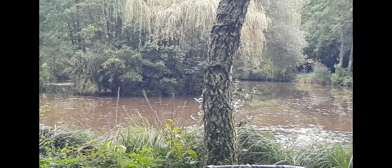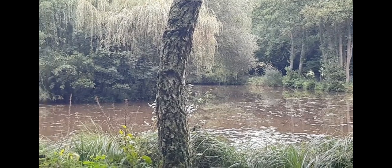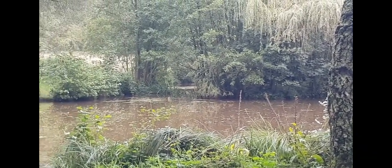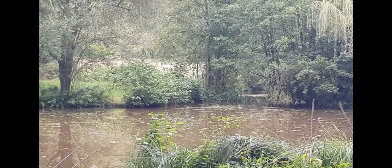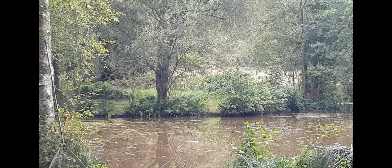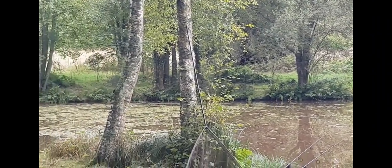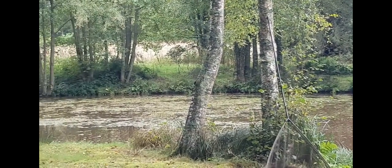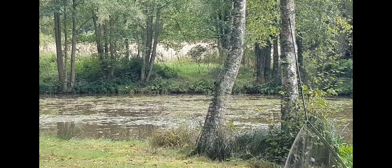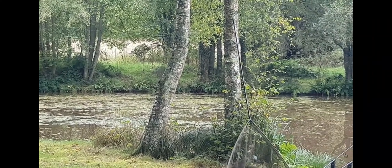So I've just got to keep going backwards and forwards and glean as much information, spend as much time on it, sitting and watching. I like this swim because I can see more or less to the back of the island around there. I'm sure there's always fish around the back of the island, but I'm always convinced there's fish amongst these pads as well, so they're not far away. Just got to try and coax them out, try and create a feeding area for them.